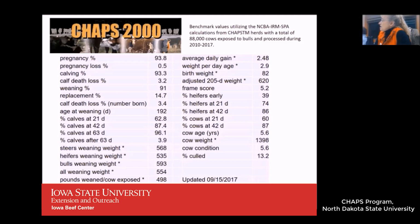And as we've talked about, for some reason, this database is always hard to compare to because they do so well. I don't know what they're doing to get their reproductive data as high as they do, but this is one of the highest ones you'll probably see in terms of pregnancy rate, calving rate, and weaning rate. You get some weights down there. Pounds weaned per cow exposed, 498. So all of those are sitting just under 500 pounds.